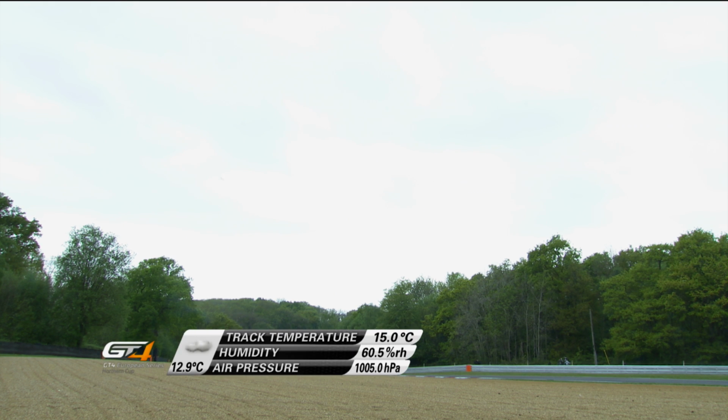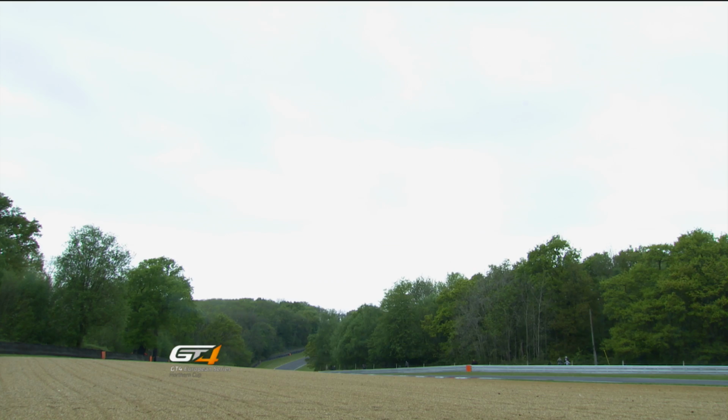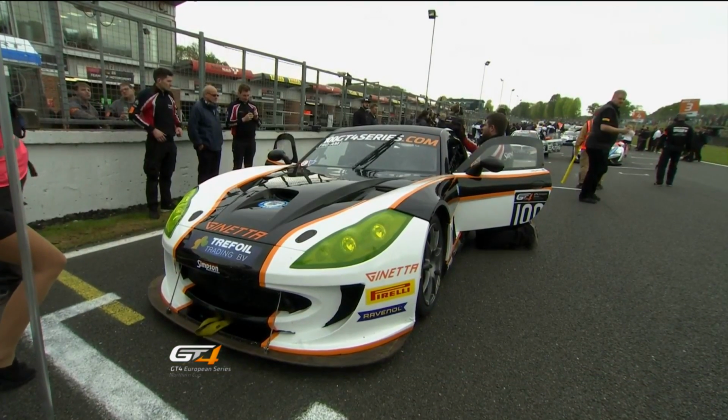Track temperature 15 degrees. We had it higher yesterday. It was a cold wind, but humidity is easing off. It was 70% earlier today, so still cool, but rain I think will stay away. The cloud base is high. Track in absolutely perfect conditions.